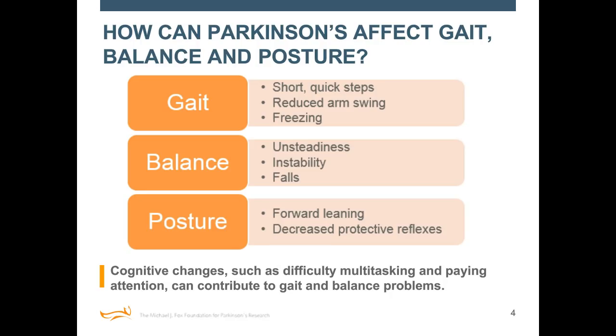Israel, now that we have the more formal definitions of some of these symptoms and issues, could you bring it down to the personal level and talk a little bit about which of these symptoms are most impactful on your daily experience with Parkinson's, and what is most troubling for you?